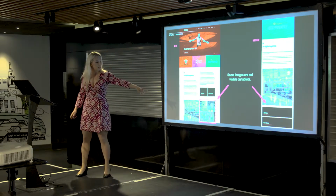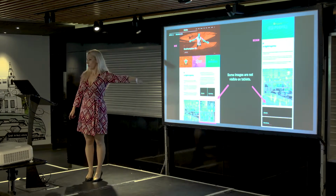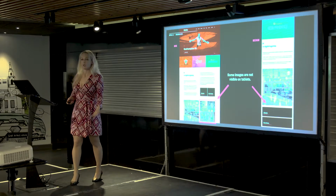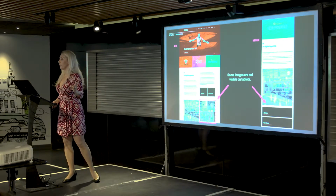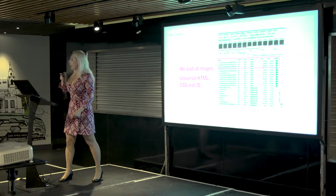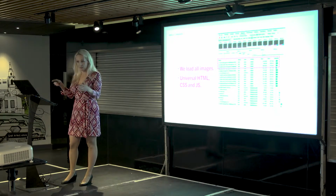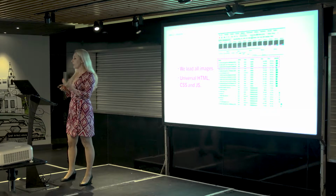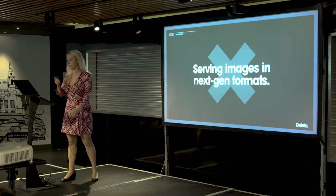And I've highlighted some images that we never show when the website is presented on a mobile screen, yet we always load them. We always knowingly load them, even though that user is definitely never going to be presented with them. And that happens because we have a universal HTML and CSS file base, which is actually quite standard for a responsive website.